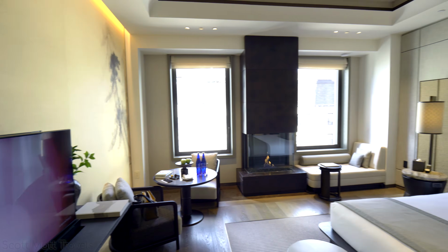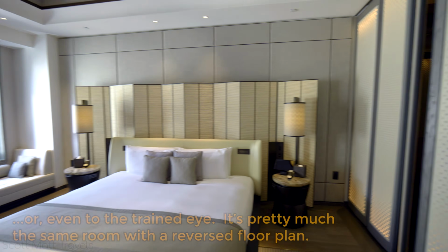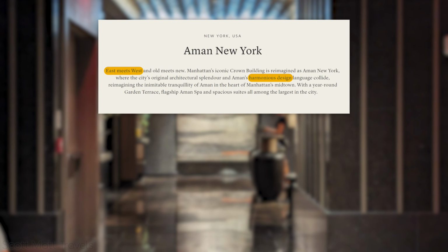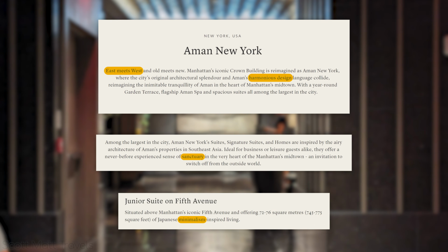We stayed at the Aman once again about a month later in what looks like the same room to the untrained eye. I'll get to that experience, but let me conclude here with some thoughts based upon our first stay, so please stick around. Aman describes this hotel with words like harmonious design, East meets West, sanctuary, and minimalism. And this is a rare occasion where the marketing superlatives have a strong resemblance to reality.